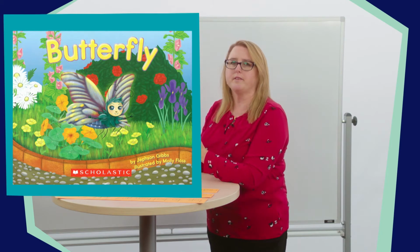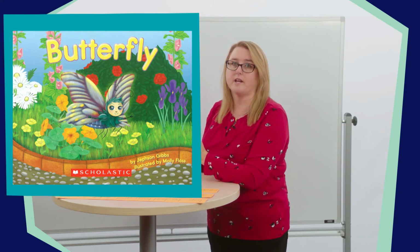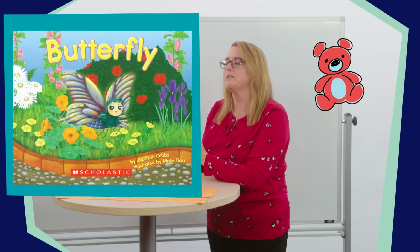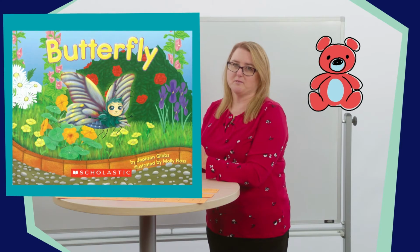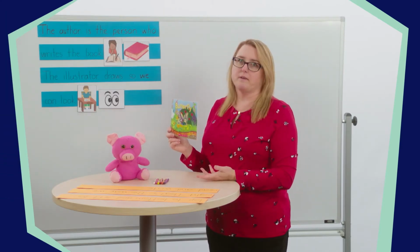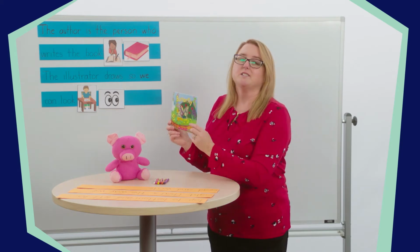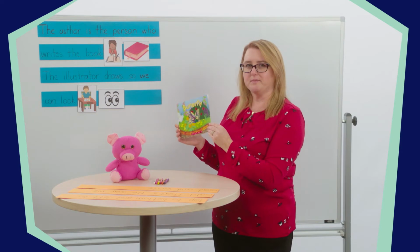I wonder why butterfly is near all these flowers. Why do you think butterfly is near the flowers? Tell your stuffed friend what you think. I heard some great ideas, like maybe she is eating the flowers, or maybe she likes the colors. To find out why butterfly is near the flowers, let's start reading the book.